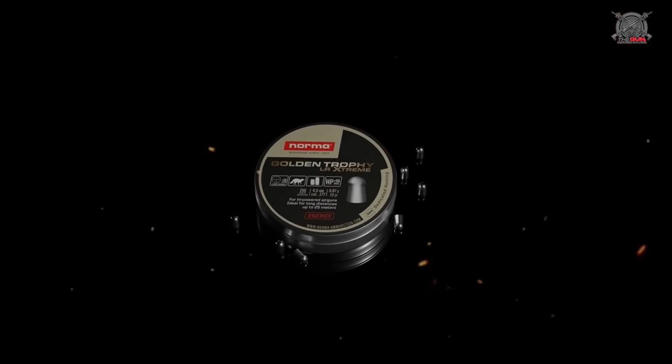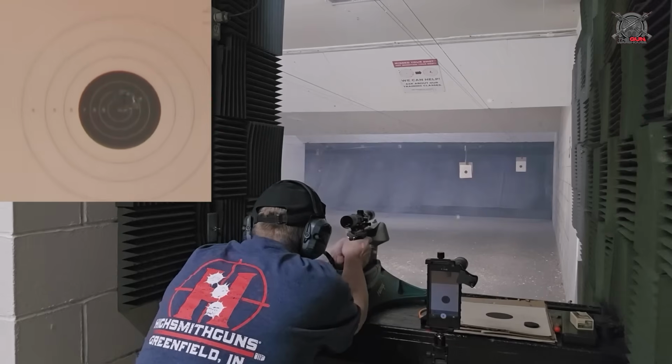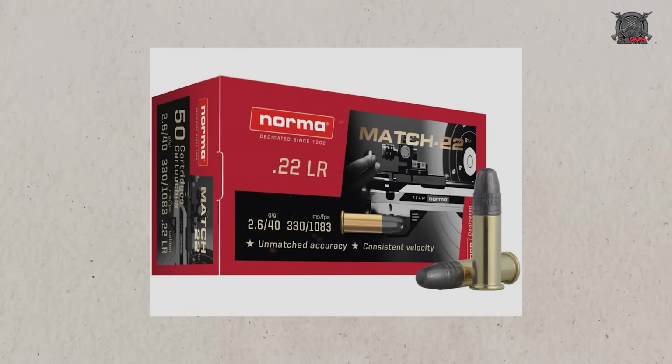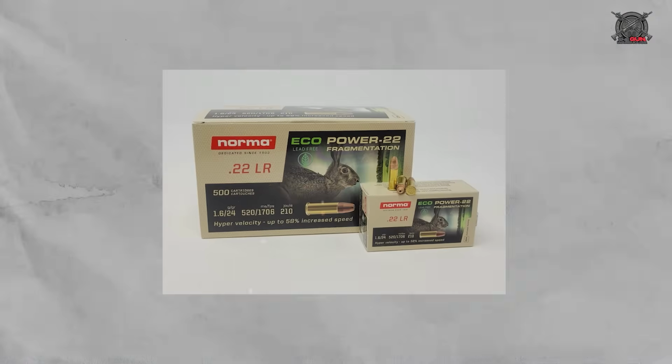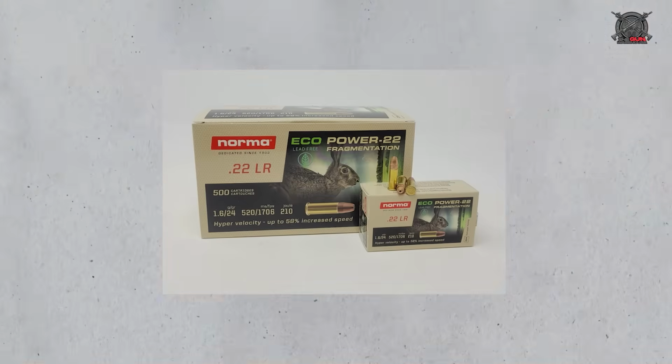If it hits soft tissue, it shreds. If it hits hard surfaces, it breaks apart, reducing the risk of dangerous ricochets or over-penetration. That alone makes it a smart pick for pest control where surroundings matter.